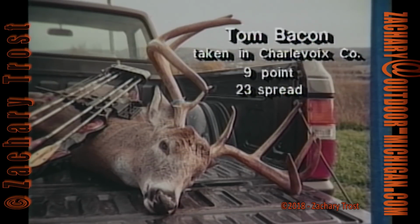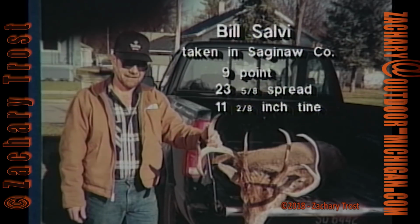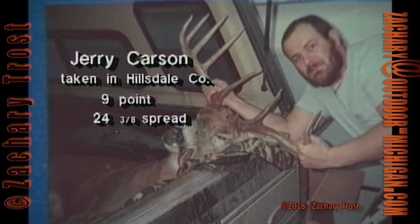Not too many big buck entries come from up in that country, but we do have one. Another 9-point from Saginaw County, an area known for a lot of big bucks, was taken on the 20th of November. Bill Salvi from St. Charles got that one. It had a 9-point rack with a 23 5/8-inch spread. But looking at an even bigger 9-point that came from Hillsdale County, this was taken on the 23rd of November, with a 24 3/8-inch spread, if you can believe it.